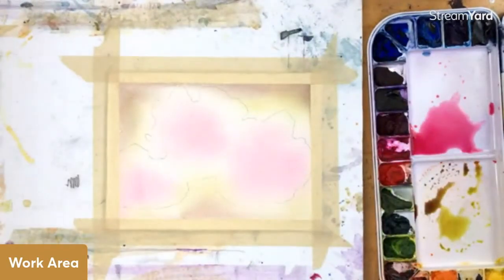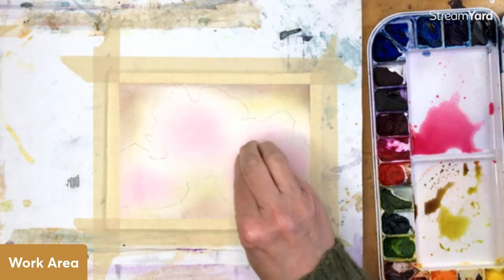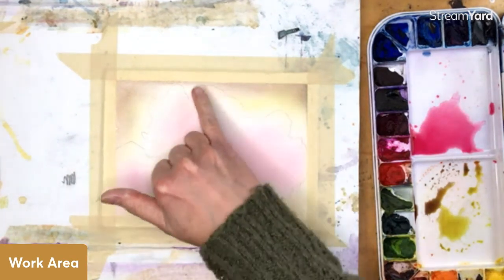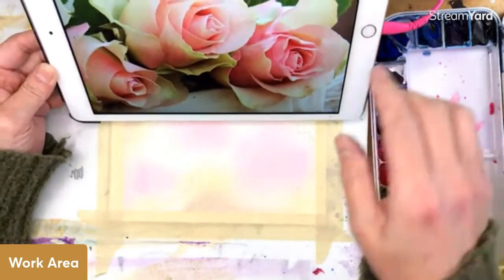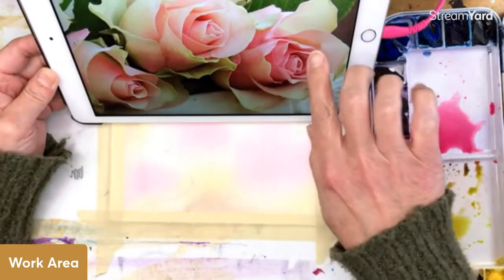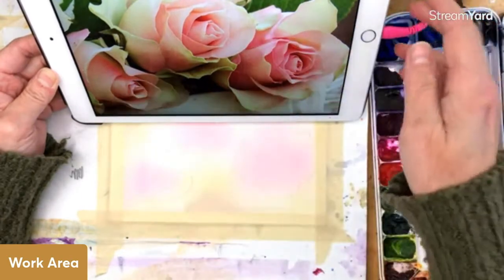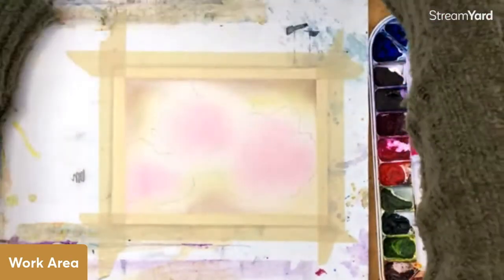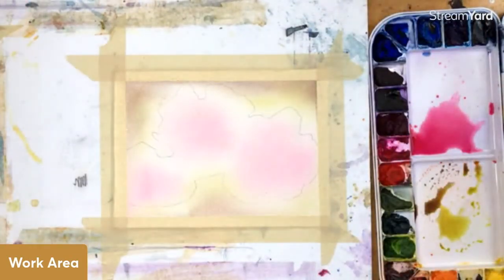All right, so you can see how soft that pink is. It's so nice. And because I focused on just dropping the color in the center, I have these light edges, just like in my photo reference. You can see how there's all this pink more to the center, and then the petals are really light out to the edges on this particular rose. So I want to keep that really nice and light out there.